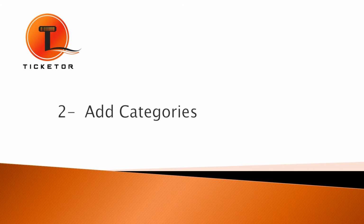2. Add categories. Next step is to add some categories. Categories can be public or private. Private categories are only visible to you and your staff to categorize items for your operation purpose, while the public categories are visible to the buyer for filtering and categorizing items. One item can be in multiple categories. Categories themselves can be part of other categories to create subcategories.